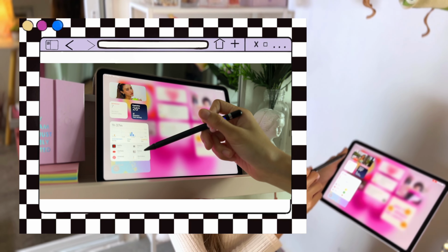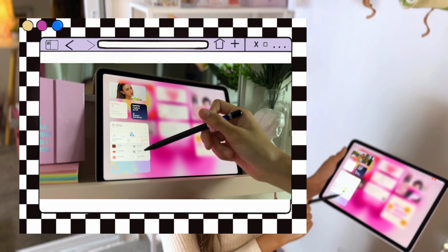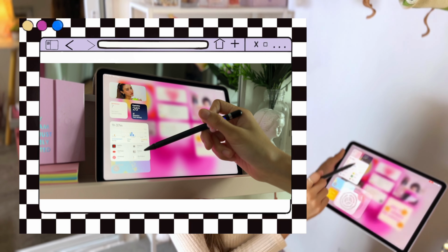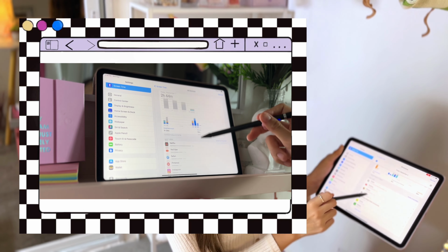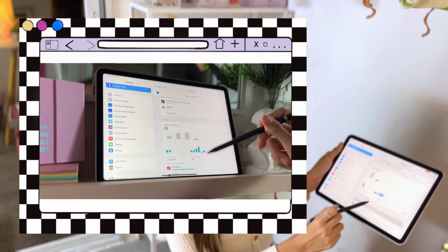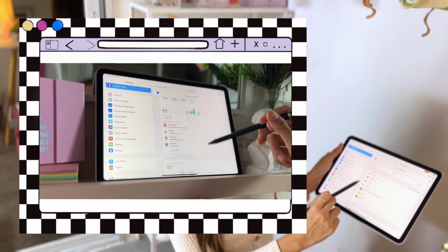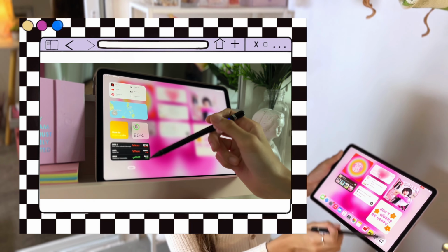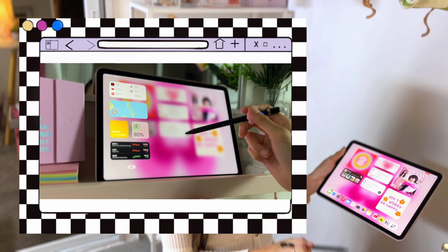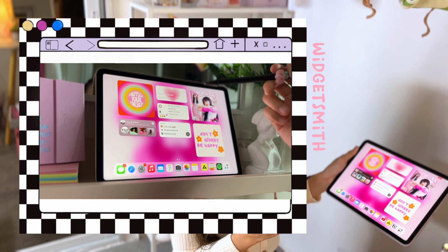I have here photos, calendar, weather, and then my screen time. So ito yung screen time ko. Basically, I spend most of my time with Notion, YouTube, and CapCut. Here I have location, my battery percentage. And then dito sa first side, this is my favorite part. So inorganize ko talaga siya last night.